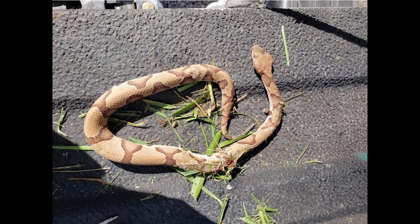Dale can tell you what this is. It's a copperhead. Dale might not want me telling everybody, but Dale got bit by one this week. When? Monday? Thursday. She got bit. She spent the day in the hospital.